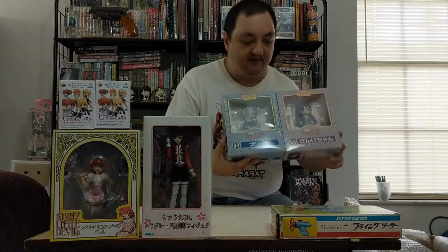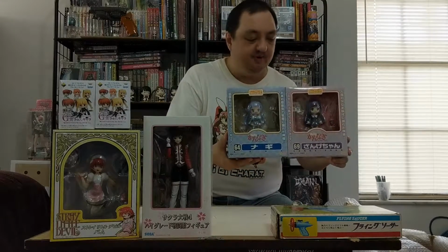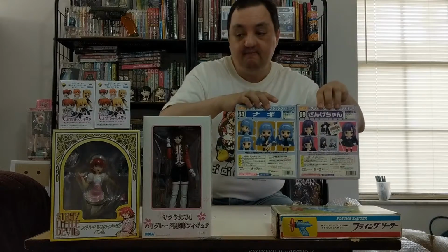However, when I found out that I could get both Nagi and Zange in official licensed Good Smile Nendoroid figures for, again, both combined for less than half of the cost of one contemporary new Nendoroid figure, I decided, yeah, I really like these figures. I like Nendoroid figures. I like Kannagi. So I believe both of these combined were $22. So at that price, I'm really happy to put both of the Magic Spirit sisters from Kannagi into my permanent personal collection.